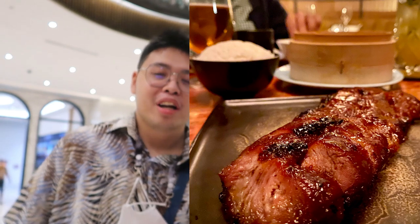And then for the mains, we have the Iberico pork barbecue, or char siu, which is so tender and so juicy. And we had to pre-order that before we came to Mott 32. And then the other one is minced pork eggplant, which is also served in a clay pot. For me, it's okay, but I would definitely recommend the char siu, Iberico pork barbecue.